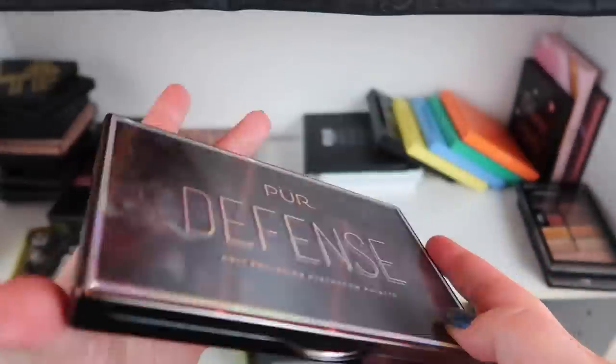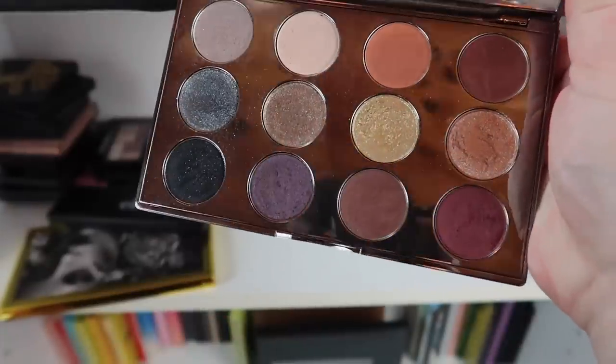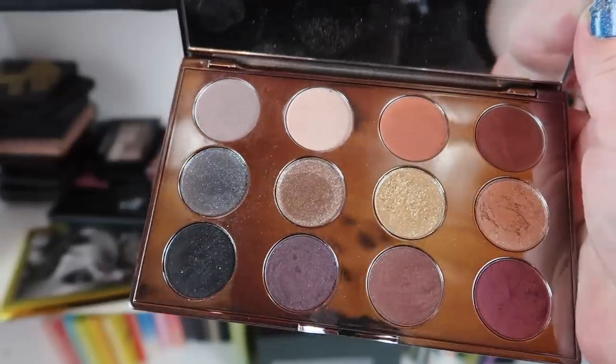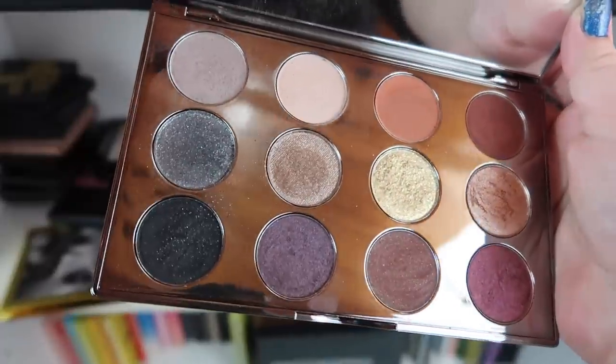This is the newer palette to my collection. This is the Pure Defense palette, and it's actually really pretty. Hello, you can see me back there. I got this in my last Try Beauty box, and I like the fact that I can have a smoky look, I can have a warm look over here. The shades are really smooth and buttery, so I do want to hold on to this palette.